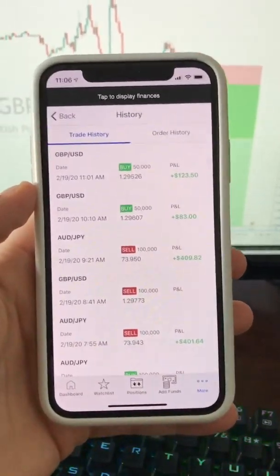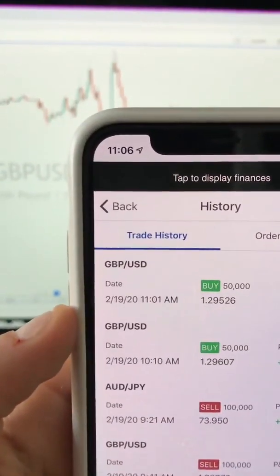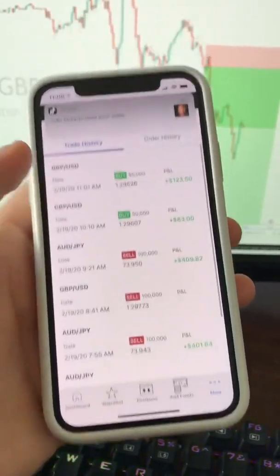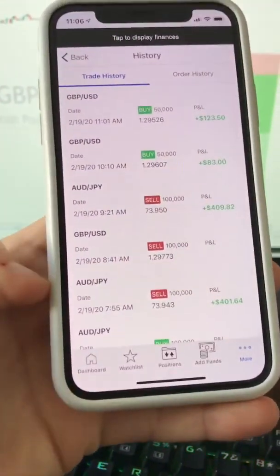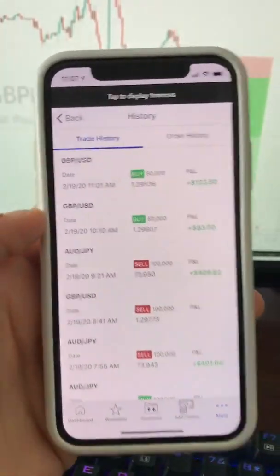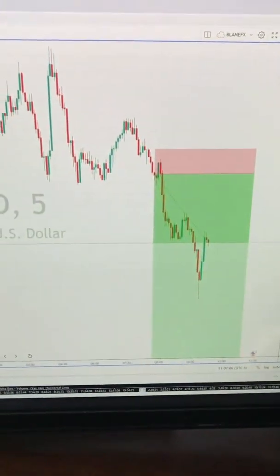All right, so I went ahead and closed the rest of this GBP USD trade as it's about 11 o'clock, and I'm getting out of here for the day, done for the day. But a little over $1,000 for the session. Closed about 800 on this Aussie yen swing trade, and then a little over 200 bucks on this GBP USD day trade, which is still performing pretty nice.